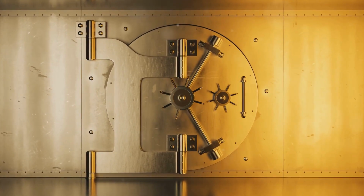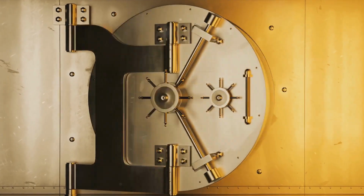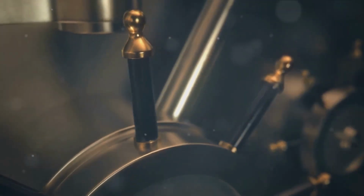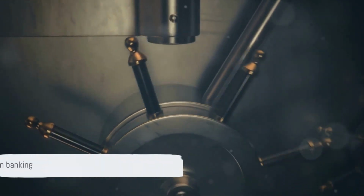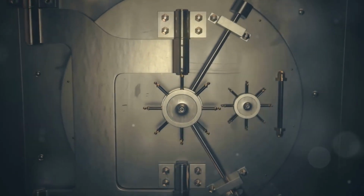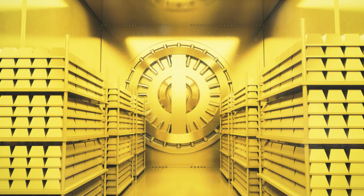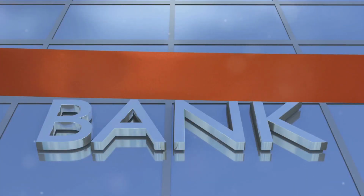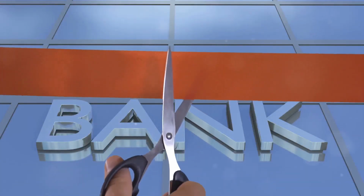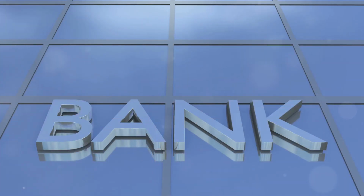So while bank failures can be alarming, there are mechanisms in place to protect your deposits. It's important to understand these protections and ensure your money is in insured accounts. So that's how the system works to protect our money, even in the face of a bank failure. Banks are more than just buildings with vaults. They are intricate systems that keep our economy running. Imagine a network of channels where your money flows from your pocket, through the bank, and into the wider economy.